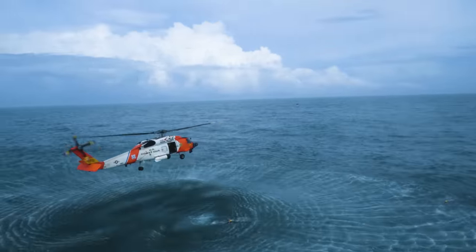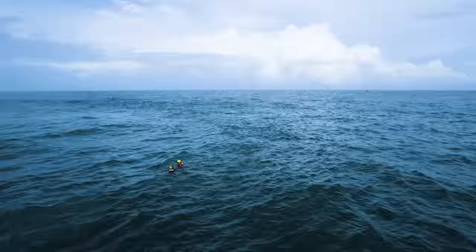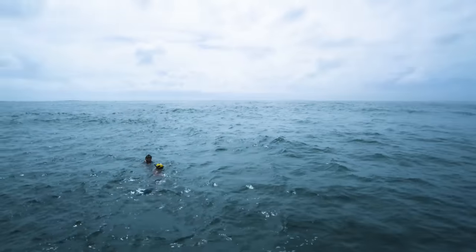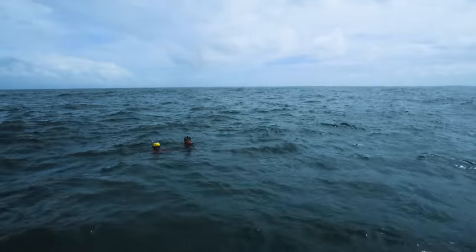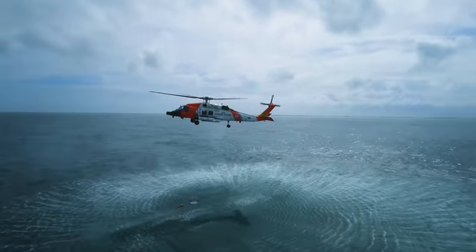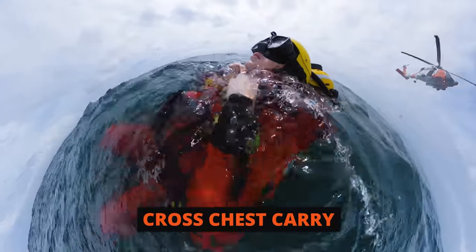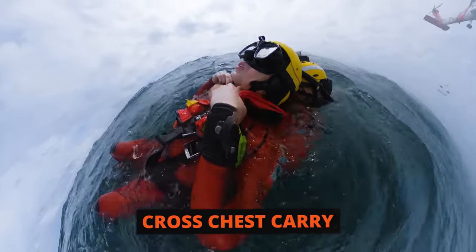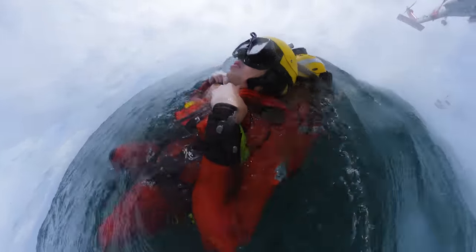Once I was greeted by my rescue swimmer Nate, the next step was to signal to the helicopter that we were ready for extraction. As you can imagine, a downed pilot or mariner in distress could be in any number of different physical and mental conditions, so the technique the swimmers are trained on is what's called the cross-chest carry, which allows them to take control of the individual in need of rescue while still allowing them to breathe safely.